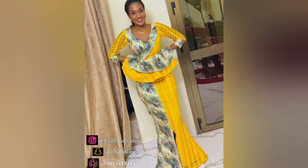Okay, this particular one is up and down Ankara. The blouse is Ankara and it's so beautiful. I love the print, guys.